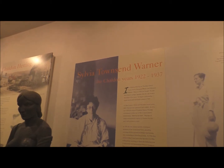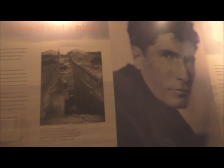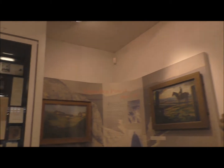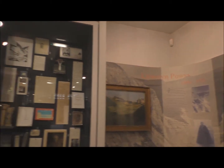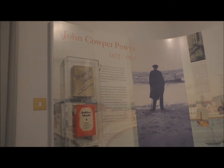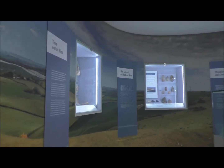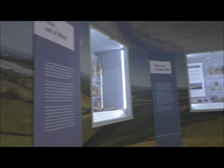Theodore Townsend Warner. A little bit of nudity here. Maiden Castle. It's a lovely place. So you've got a whole room just dedicated to little points of information about each character or person. So you've got plenty of space to walk around. This bit, the temperature actually changes in here quite dramatically.